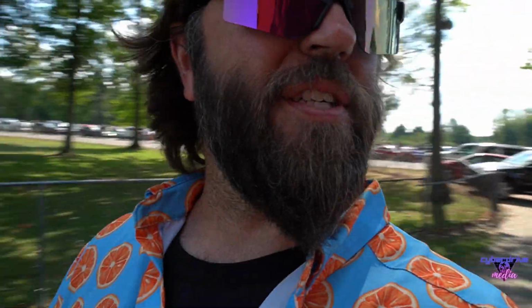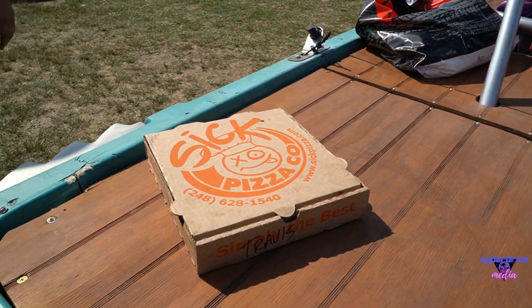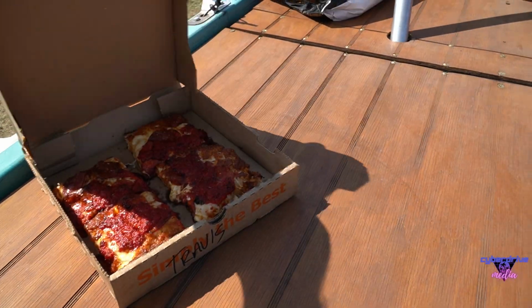We just showed them the pictures to prove that we were at the checkpoints, showed them the time slip. We've got our instructions. We got some sick pizza. Boom, there it is.